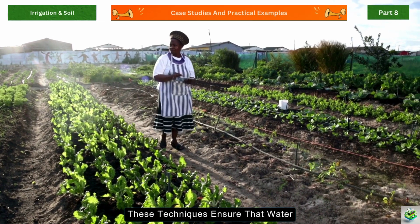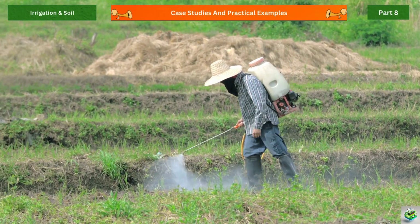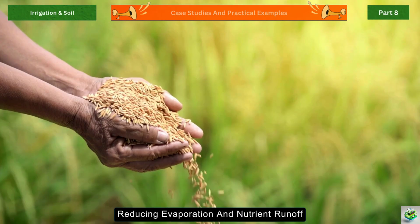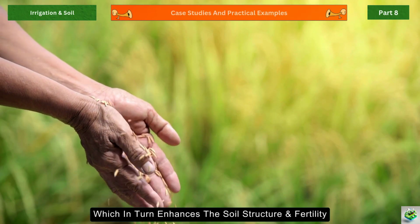These techniques ensure that water and nutrients are delivered directly to the roots, reducing evaporation and nutrient runoff, which in turn enhances the soil structure and fertility.